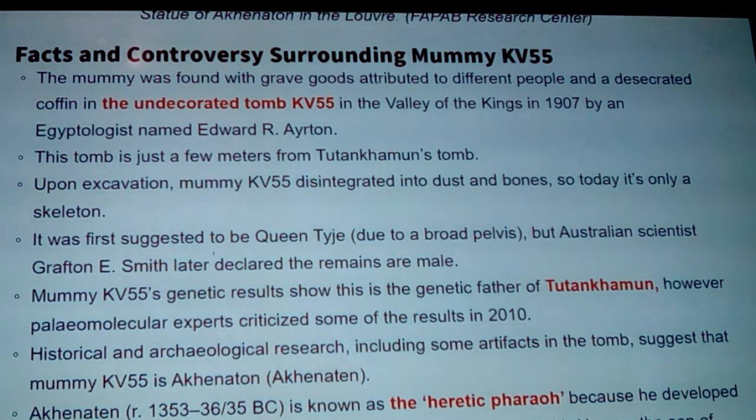Upon excavation, mummy KV55 disintegrated into dust and bones, so today it is only a skeleton, but there's a skull left. We'll take a look at that depiction in a minute. It was first suggested to be Queen Tiye, due to a broad pelvis that it had, so it might be a woman. But Australian scientist Grafton E. Smith later declared the remains were a male.